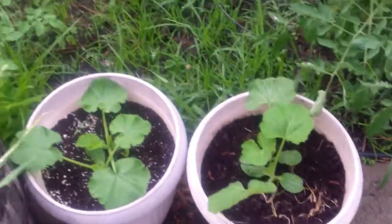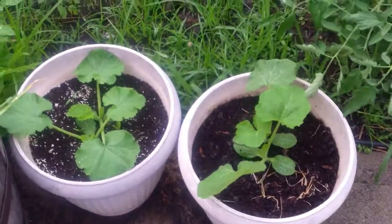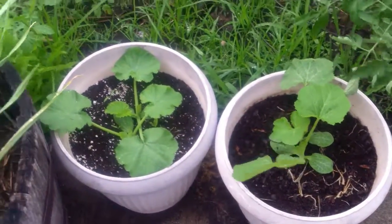And here I'm trying the summer squash, the green zucchini kind, and the yellow crookneck in containers for the first time. Seem to be doing just fine.